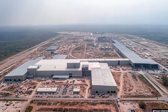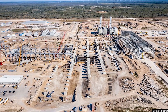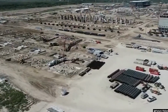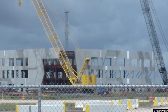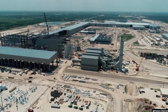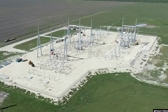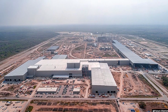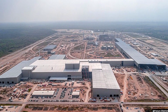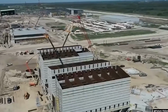This gigantic plant will supposedly produce about 3,000 jobs for the local area once it is fully operational, and it is expected to be significantly larger than the ExxonMobil plastics plant in the area. Drone footage of this gigantic steel mill indicates that it is still under construction, but most of the portions appear to be nearing completion. In fact, a substantial portion of the site has already been fitted with machinery. The planned site has grown massively since the work began in Sinton last year.